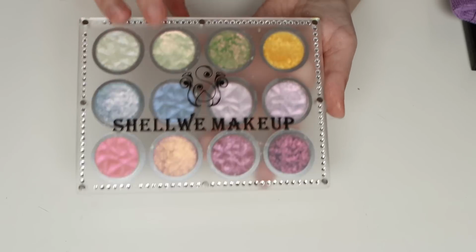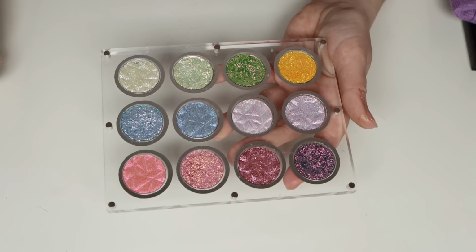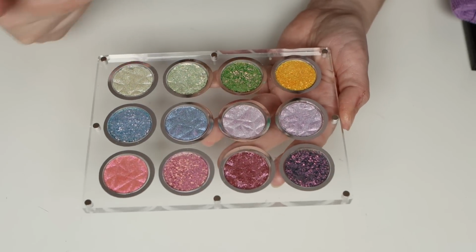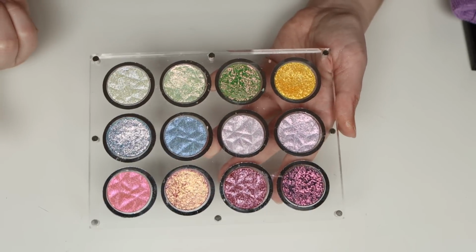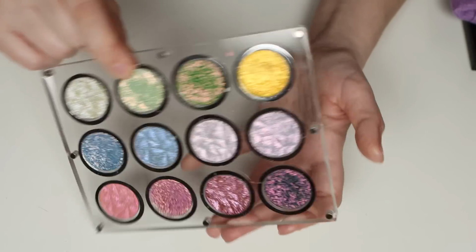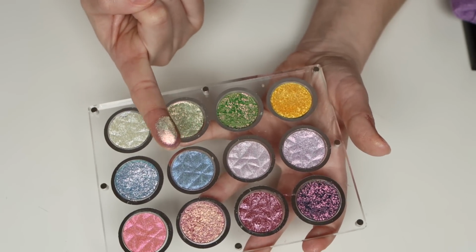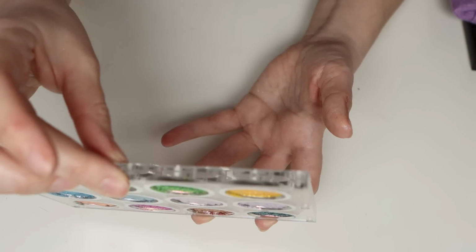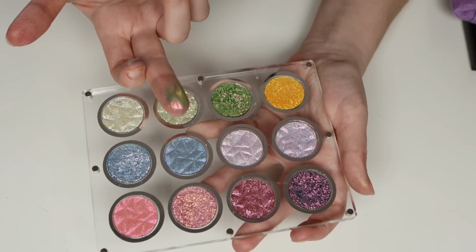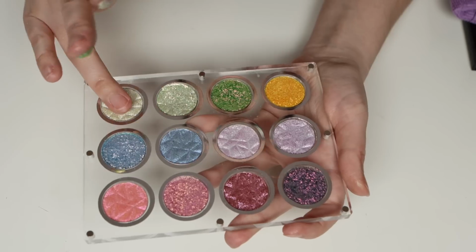You've already seen this empty palette. I had some Terra Moons in them, but these are the Shellwe makeup single eyeshadows that they sent me, and I also have a pretty recent video on these where I featured them. I did some swatches. I did 2 or 3 looks. I don't remember how many exactly. And there's some really beautiful shades, specifically right here. I absolutely love Waterfall. I've swatched it so many times. It's such a pretty shadow. And then this one is also a really beautiful one. It's called Dry Riverbed, and it's got that greenish base with gold and pink. It's so beautiful. And then some sheer shadows.